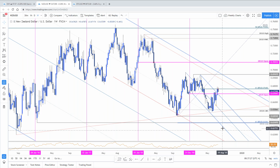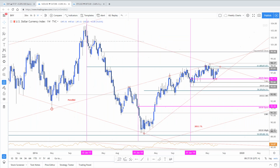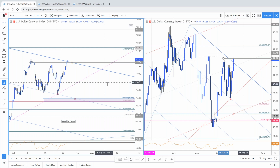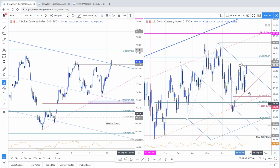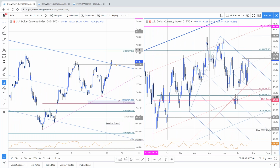Ty wants to take a look at the DXY combo. Yeah, sure. Here you go, Ty. Daily chart and 120. Feel free to take a snapshot there.